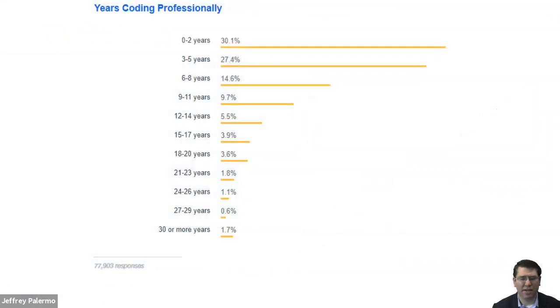Now, there's an industry dynamic that is influencing everyone. The 2018 Stack Overflow Developer Survey brought this years coding professionally graphic, and you can find that in their survey. This is taken from there, but notice the heavy percentages at the top in the 0 to 2 years, the 3 to 5 years. If you look at it, over half of our industry started in the industry after 2012.